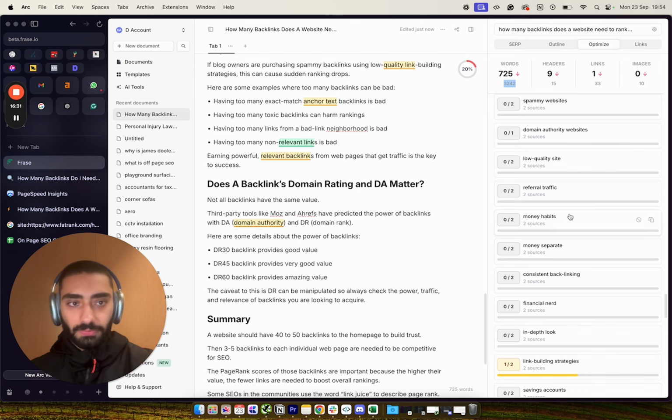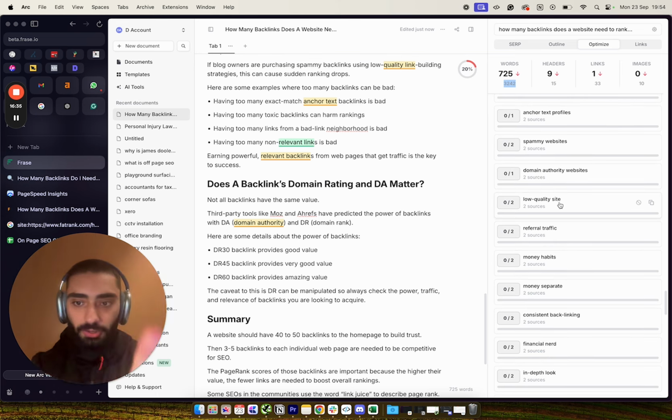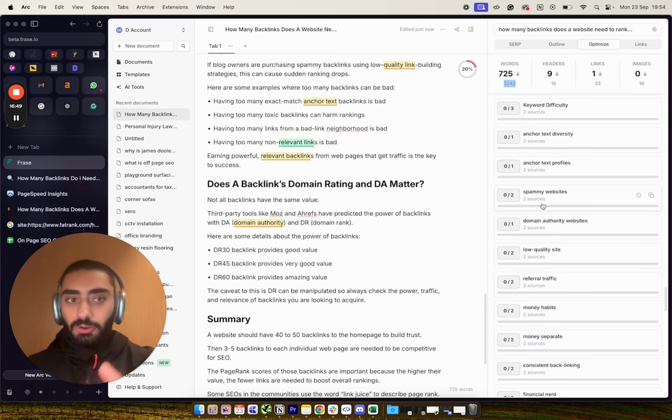Like, for example, low quality sites. If you were talking about low quality sites on this page, you might have a subheading such as, "Is every single backlink the same in power?" And you can say, no, some backlinks are low quality sites, for example. You can also mention spammy sites within that subsection. So just bear that in mind.